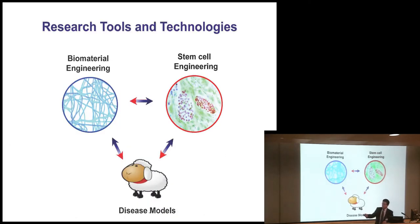So overall, we have three arms on the research side of the lab. The first is medical device related, biomaterial-based research. We engineer the biomaterial-based scaffolds or devices so that the biocompatibility can be increased or functionality in vivo can be further enhanced. The second arm is the more biology side, stem cell biology. We're developing a lot of stem cell-based therapies, and combinations of stem cells and biomaterial scaffolds, for regenerative medicine applications. The third arm is our animal model, disease model establishment and application.